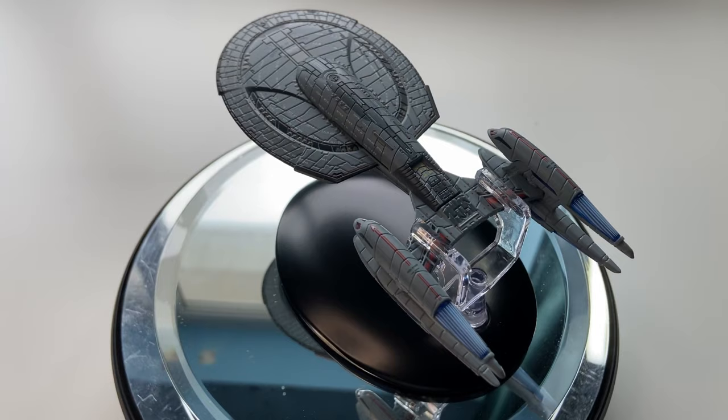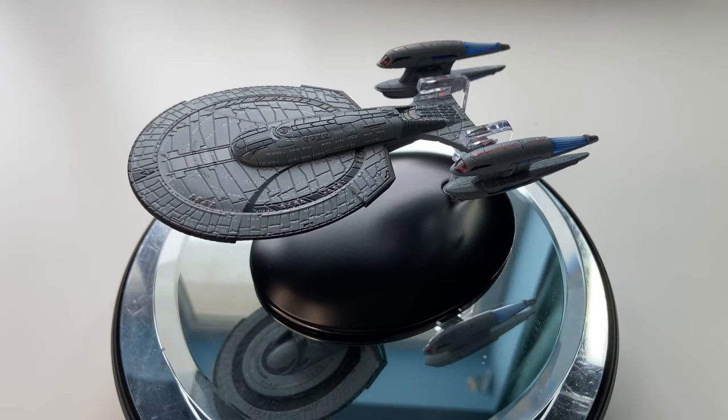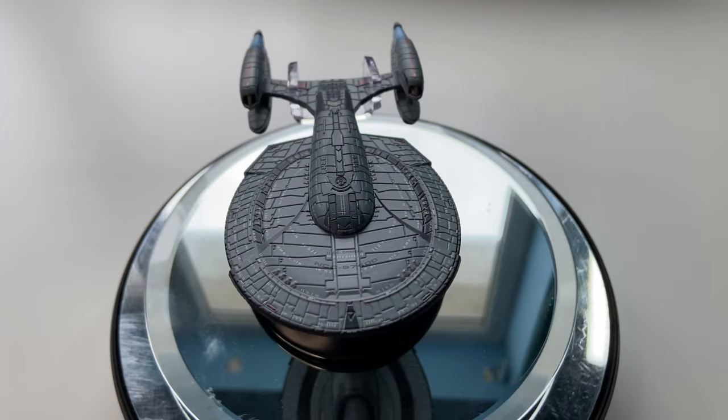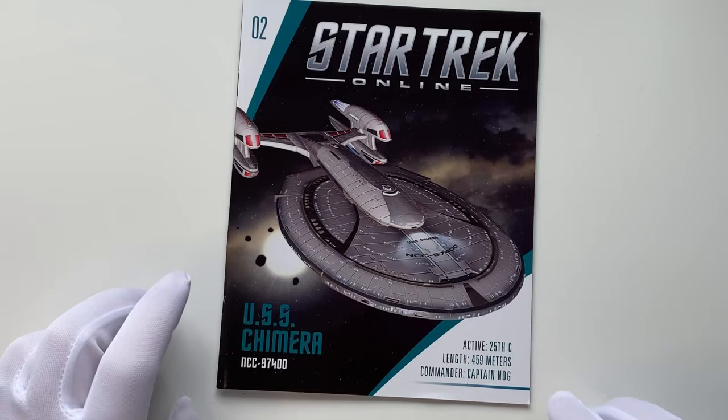I have seen the ship many times in game, and a lot of people that I've seen with them have definitely made them into beam boats as well, because you have the Lotus Array, but because you have that tactical system in there as well, you could quite easily augment that with some torpedo fore and aft configurations there as well, so you can offset it too. But very cool ship, really like it. So here's our magazine, USS Chimera NCC 97400.